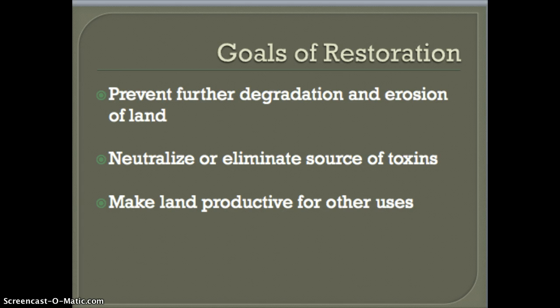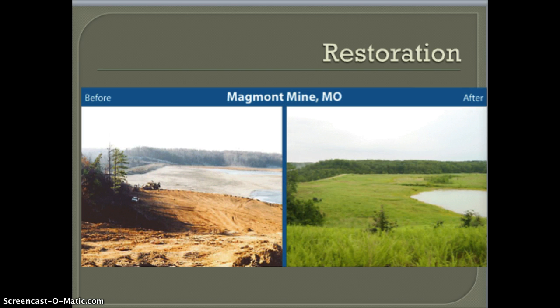So what we hope to do, though, by restoration is to prevent further degradation. So in those areas where we do have money to spend, the goal is to prevent degradation and erosion of the land. We want to take those toxins that might be there in those tailings ponds and spoil piles and try to neutralize or eliminate those. We want to make the land productive for other uses. Those are all important goals of restoration.